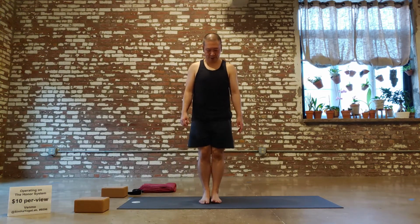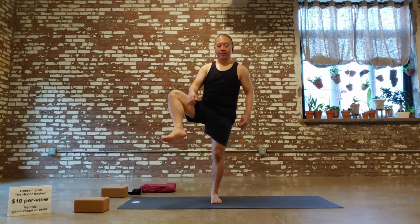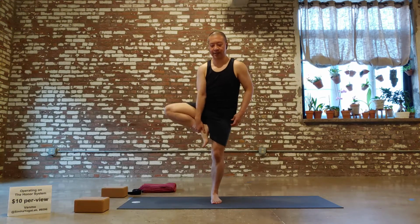So everyone should be facing forward. I'm going to turn and face you. All right, so tree pose. Stepping on the left foot. Pick up the right knee. Open up the knee to the side. Grab that foot. Take it to the inner left leg.